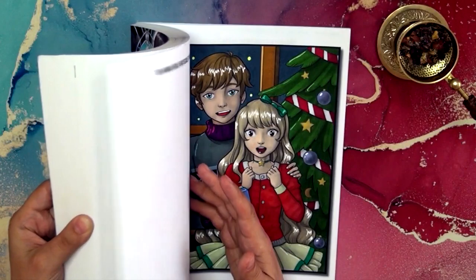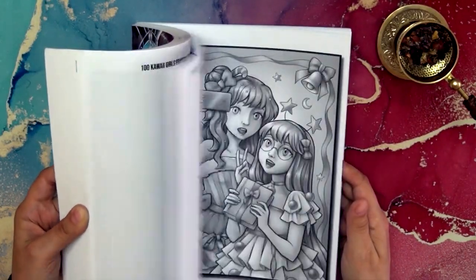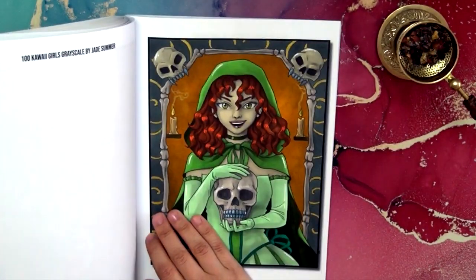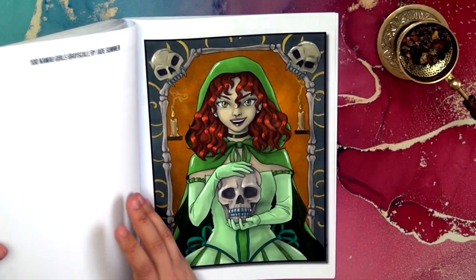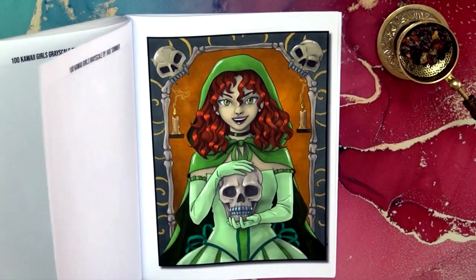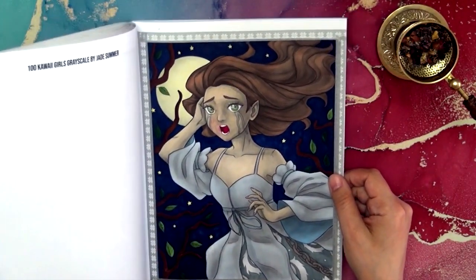These pages are so quick and easy to color. This book is such a de-stress relief. Yet another buddy color that we did last year. A very colorful witch. What else? This one was also a part of my random 50 challenge.